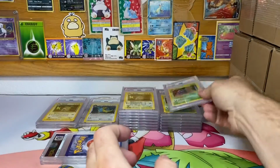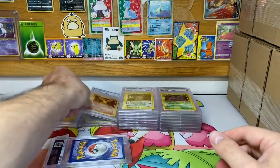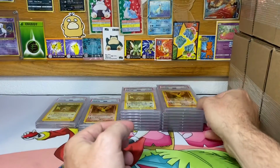Muk. It's a non-holo Muk. Throw it in at $20 a card. What was I thinking back then? I was thinking Pokemon was going to the moon. That's what I was thinking back in March of 2021. Couldn't make any wrong moves back then. Nice. That's pretty cool. See that?